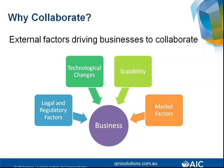Some collaboration is driven by regulatory changes where people must comply. A lot of it is driven by scalability issues, being able to scale up your business. And the simple fact is, market factors, you are dealing with a more sophisticated customer. And even though we're in Australia, it is a global economy and a lot of businesses face competition from cheaper imports.